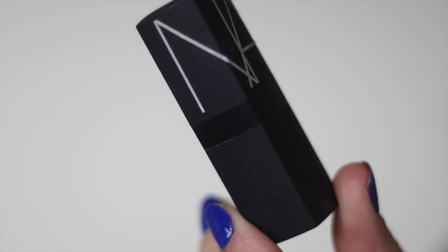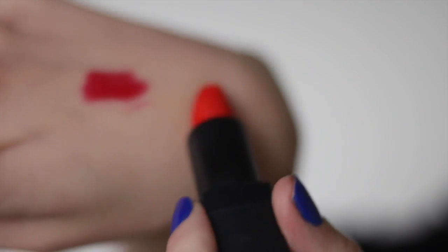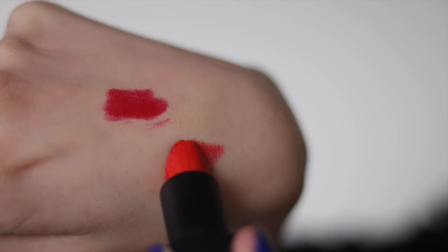The next lipstick I got is this one, and this is another red one. This is NARS Heatwave. I've had this for a long time and I've used a fair amount of it. It's an orange toned red. It's very similar to MAC's Lady Danger. It reminds me a lot of that. It's a matte finish, feels lovely on the lips. It doesn't feel at all drying for a matte finish. It's really long lasting and I really like the shade. So that is a great lipstick.